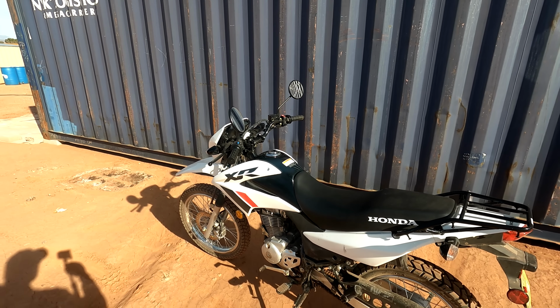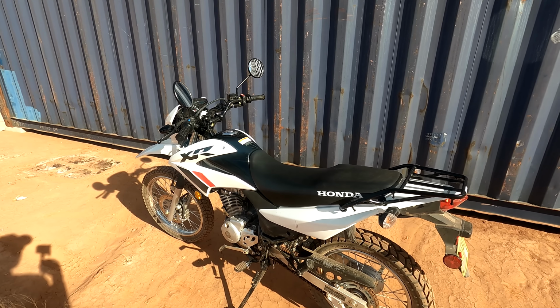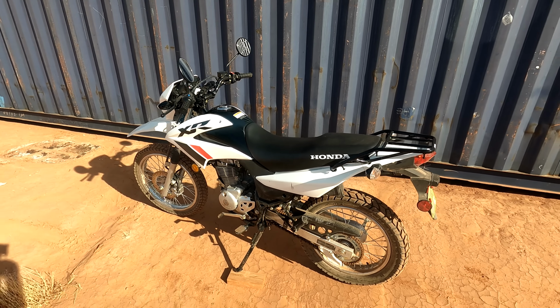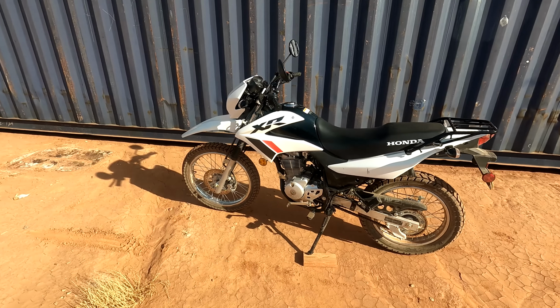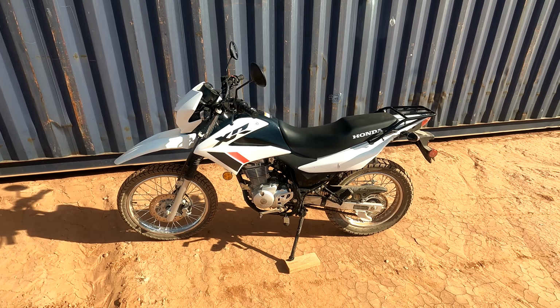This top speed on a bike like this, with me weighing about 200 pounds, I can go about 65 miles an hour when I'm wrung out on this bike, which is faster than what I was able to do on the Honda Monkey. Not by much, but by a little bit.